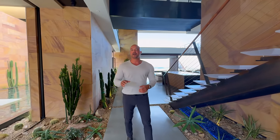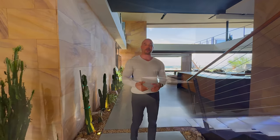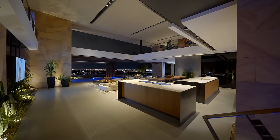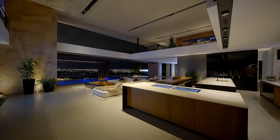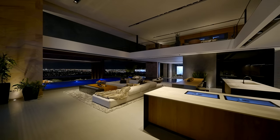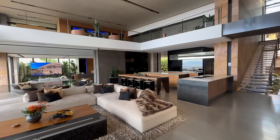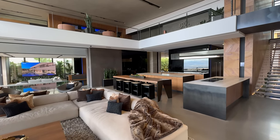And we're going to discuss that a little bit later, because Blue Heron actually patented the term Vegas modern. But this is what we're talking about. So we start off with the double height ceilings, all this open space. From every vantage point, we can see the entire Las Vegas Valley. Just incredible. Now, first off, like we normally do, let's start off with the kitchen, even though we didn't start off with the kitchen. But come down this way and let's discuss some of these design elements.